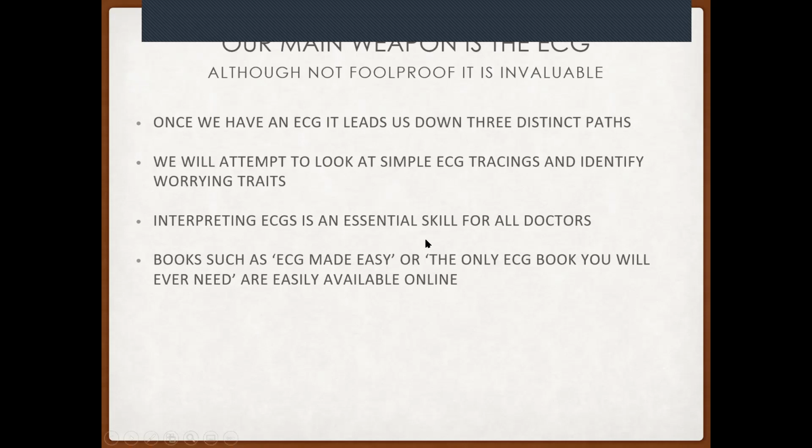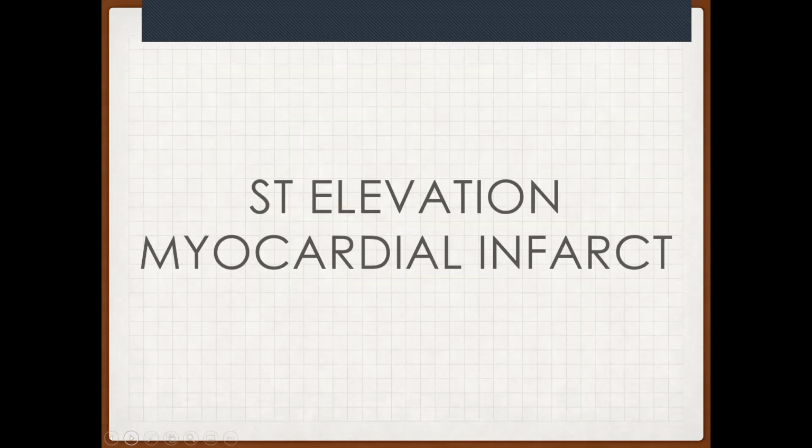Now you need to know how to interpret ECGs. It's an important skill for all doctors, okay? Now these 2 books are actually very good, especially if you don't have time to sit and listen to lectures, or you're more somebody who likes to read: ECG Made Easy, or the only ECG book you will ever need. They're available for free download as PDF. So you can just keep it on your phone, read it when you get a chance. It takes you through everything step by step. So if you guys have a chance, try and get hold of those books as well. They're quite good, all right.